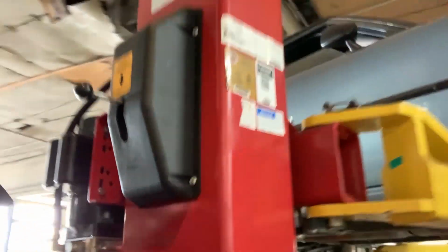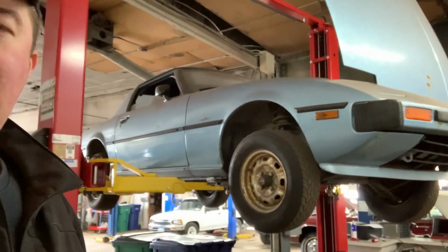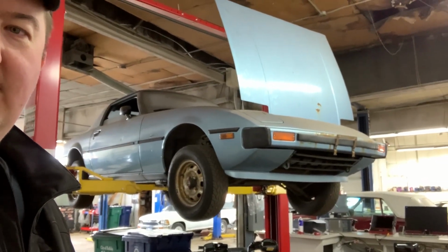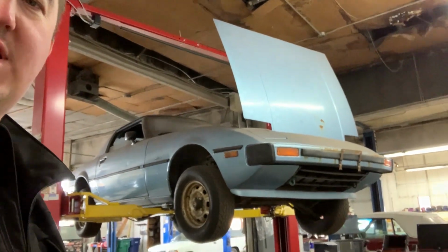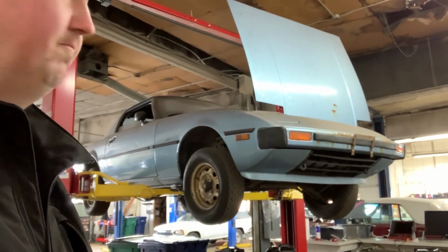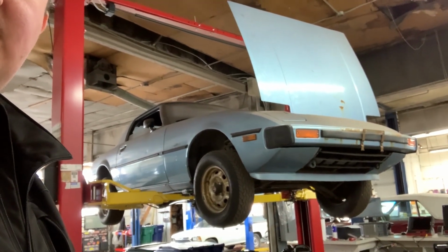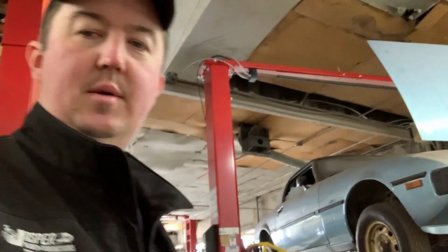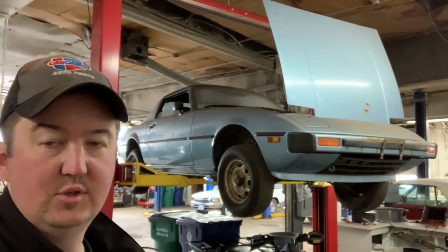This one was really off the road for a long time. I think the last inspection sticker was 2005, and it's been sitting. I know it was at a couple other shops, and somebody went through and did some fuel system work on it, and it does run on substitute fuel. The clutch was all seized up, and basically it had no clutch at all. It was just always in neutral.